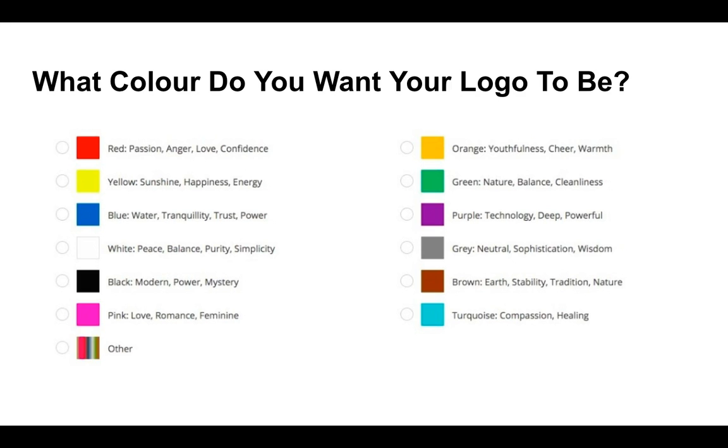But everyone's a little bit different, depending on your background, your age, your demographic, what your interests are, your prior associations with these colors, other brands you think of when you think of these colors. There's a lot of other associations that you can have. So just keep that in mind and put some thought into what your color is, what you really like as a color.